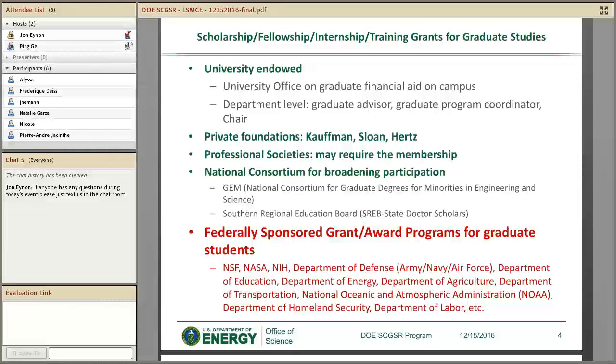I also highly recommend looking into the National Consortium for Broadening Participation. A very famous and very successful one is called GEM, the National Consortium for Graduate Degrees for Minorities in Engineering and Science. This consortium consists of a group of scientists and universities. They can pair a graduate student with a mentor and provide support to complete part of your graduate training with a scientist. The Southern Regional Education Board also has a doctoral scholars program. They are very well known, and I also highly recommend you look into this option.